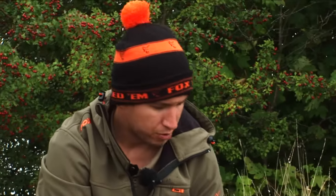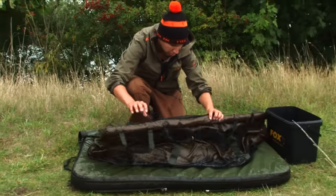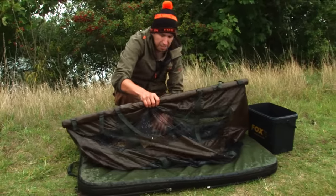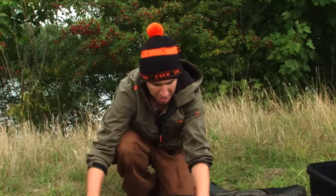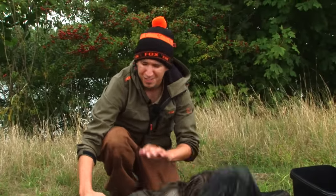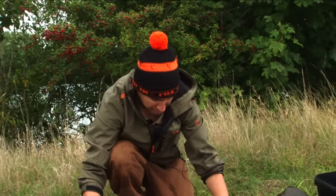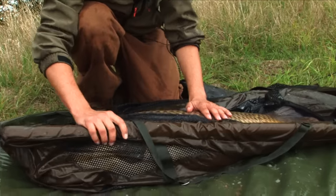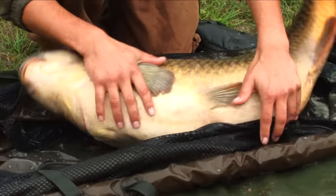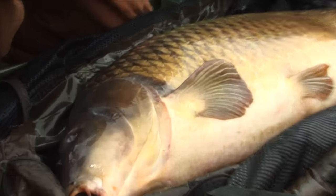Well, just put the smaller common back, which weighed 19 pounds on the nose. And now it's time to see my prize from a little while ago. 41 pound 5 ounce of angry golden common carp. Bit of water on her.